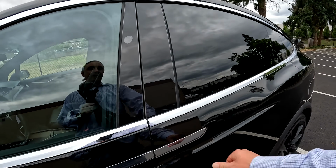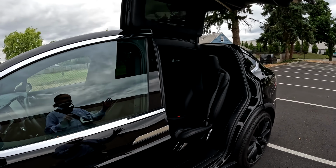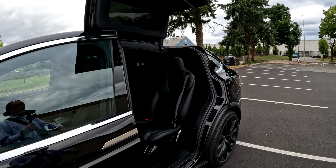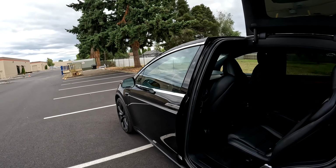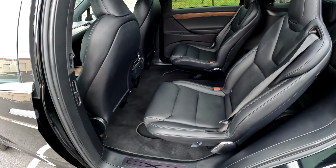Here we have these really cool Falcon wing doors, and they have sensors in them, so if you are in really tight parking situations, it will open differently, so it's not going to scrape someone else's car when you open it. It has sensors all around it, so it won't hit anything or hit the top of your garage. They thought of all that stuff when they developed the Model X.